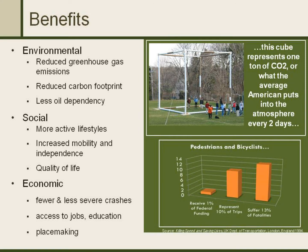In Grand Rapids, we looked at our greenhouse gas emissions, and 42% of our greenhouse gas emissions are due to transportation. So how do you automatically just talk about a mode shift, get people out of their cars and do something different? Social, more active lifestyles. If you live in an area where you can bike and walk, you're supposed to be 7 pounds lighter. I like that little fact.